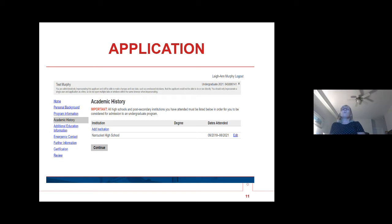The only time I'll need another institution is if you attended grade 11 at another high school, or if you've taken some college courses already. Some high schools give you the option of taking a course at a local college or local university. Or if one of you on the line tonight is already at a post-secondary institution and you're looking at transferring to Acadia, then we're going to ask you for your high school along with the institution that you're currently attending.